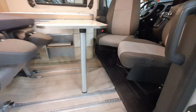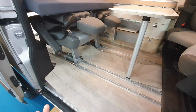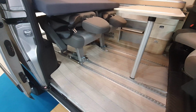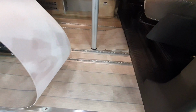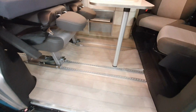I need to point one thing out here, that the floor doesn't look very good. This is just temporary flooring. It's been put in for the event to protect the floor, because they're going to want to sell this van, and if people damage the floor, it's not going to help. But just to make the point, that's what the floor looks like. So you've got to ignore that.